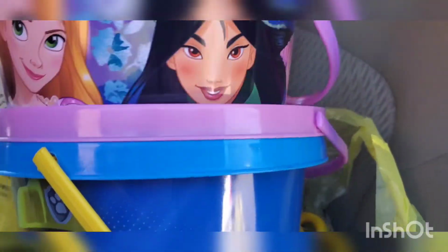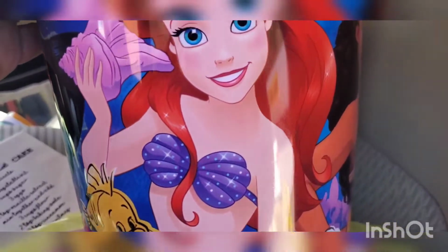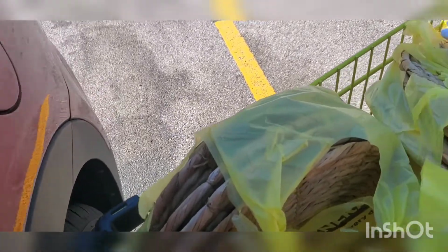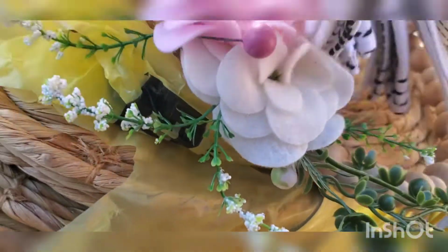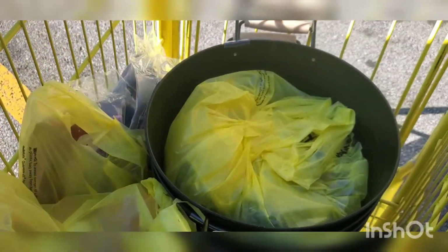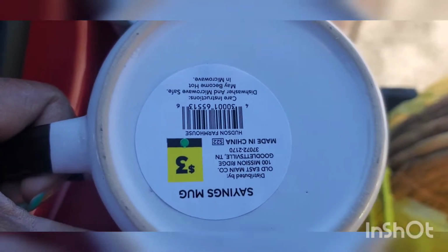What else? Oh, here I have more of the Disney character stuff, more Paw Patrol, and okay, whoever these Disney princesses are, this I know that's Ariel. I don't know nobody else. I don't know which one is Snow. A lot of kids love Paw Patrol. What else did I get? Oh, these bucket guys. Hold on one second, let me get these in the car. Okay, these mugs. These mugs were 75 cents.